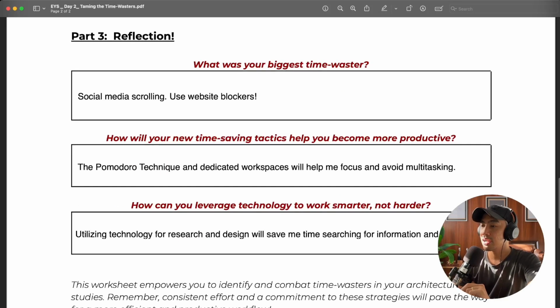Part number 3, reflection. What was your biggest time waster? So I wrote down social media scrolling. To battle that, you can use social media blockers or delete those apps. If you don't want to go on that path, you can schedule a specific time to check your social media.